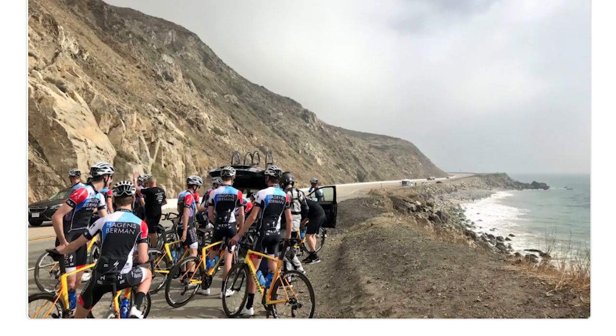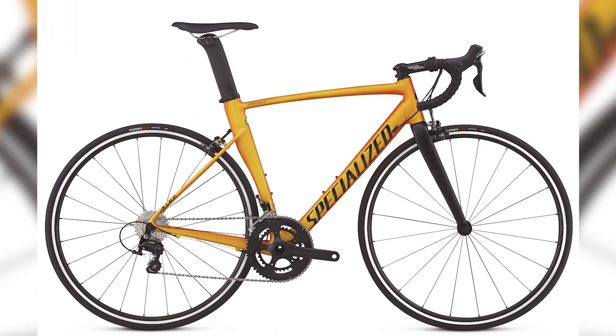Now, one team that might be in need of those special cables, John, are the Hagens-Burman Action Team. They're a US-registered continental team run by Axel Merckx, son of Eddy Merckx, and they've been one of the key generators of young racing talent in recent years. But this season they're going to be racing on aluminium frames, not carbon, which I think is a great move. They'll be using the Specialized Allez Sprint models from the get-go.